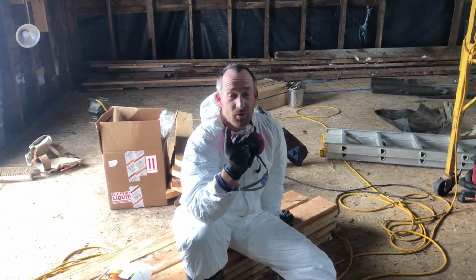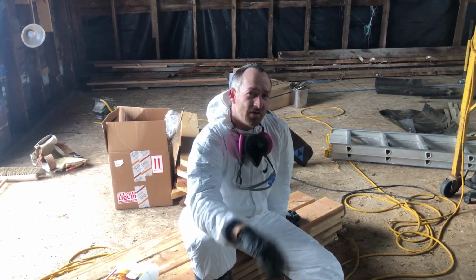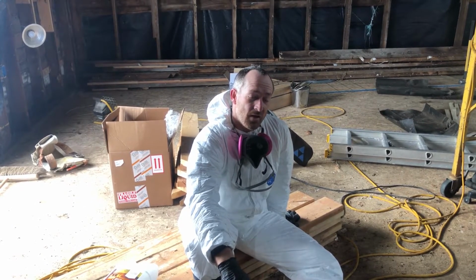So that's 1 gallon down. It was almost 18 minutes to do a gallon, but it was 2 pony walls, so it should be a little bit less on the next. I got 4 gallons of hydrogen peroxide.